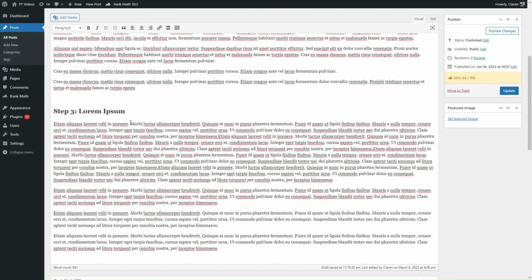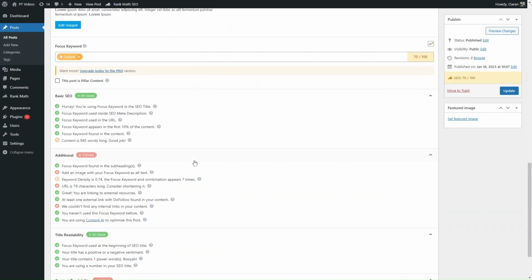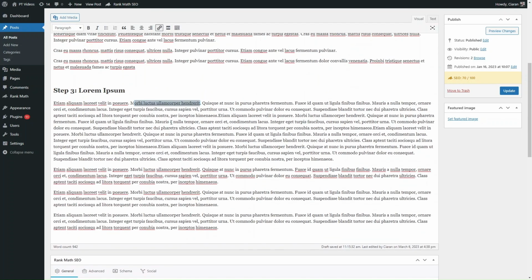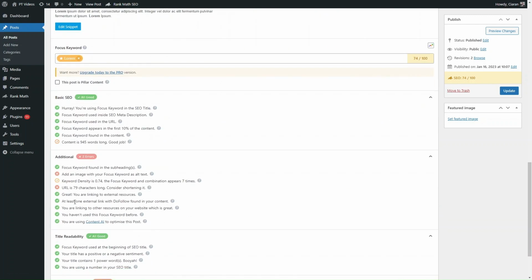So for example, if we were to add an external link here and just click link, you can see that that's not green. So they do like to see external linking and also internal linking as well. So if we maybe link to another page, and this time make that an internal link, you can see as well our scores have increased again. So they like to see linking across your website.